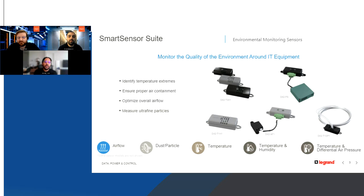And so Klaus and Saman, we have a question from the audience. They're wanting to know, are the sensors standalone, or do they need to be plugged into the PDUs? How do you use the data from these sensors?